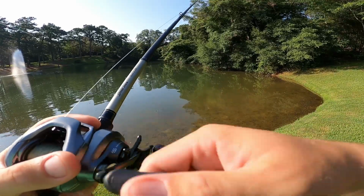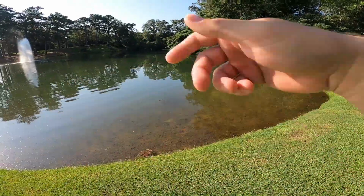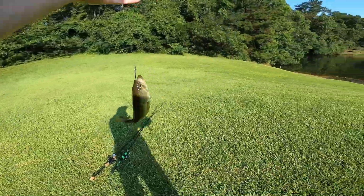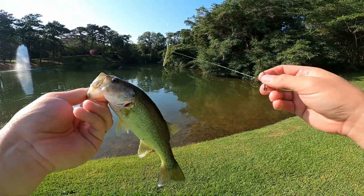Ooh, here we go. Got a couple little bass right in front of me. Ooh, he's swimming over to the lunk log. Oh, he just ate it. He just ate it. Got him. Sight fishing with the lunk log. Let's go, little guy. Boom. Look how feisty that little joker is.